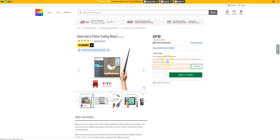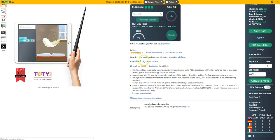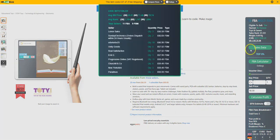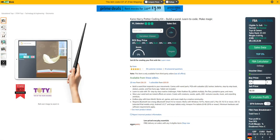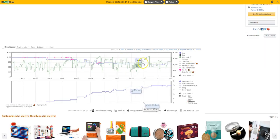I'll do another example, but as you can see here, say for example on Argos, this item's now out of stock, or there's another issue with this deal. So we can see here that, okay, the buy box is now suppressed. But using FBA multi-tool or your BuyBot Pro, whatever you use, you can see that current price is around £67. And you can look at the keeper or whatever.